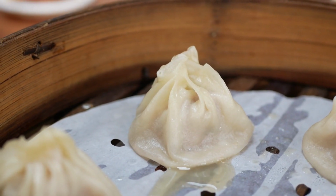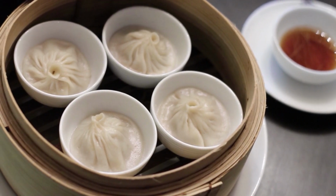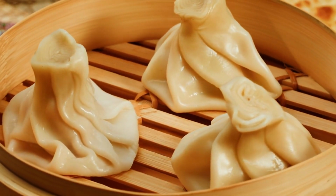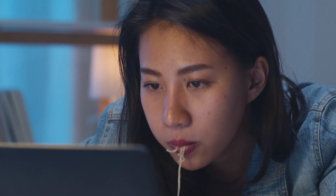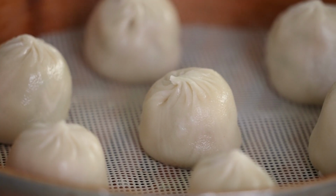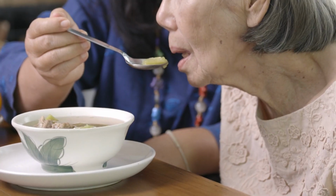Remember, even pros mess up their first batch. The soup might escape, the pleats might collapse, but the flavor will still be worth it. Xiaolongbao are more than just dumplings, they're a bite-sized symbol of Chinese culinary tradition. Every element, from the delicate folds to the hidden soup, tells a story of skill and ingenuity. Whether you seek them out at a world-famous restaurant or attempt them at home, the experience is worth the effort. There's no wrong way to enjoy them, as long as you savor the broth first.